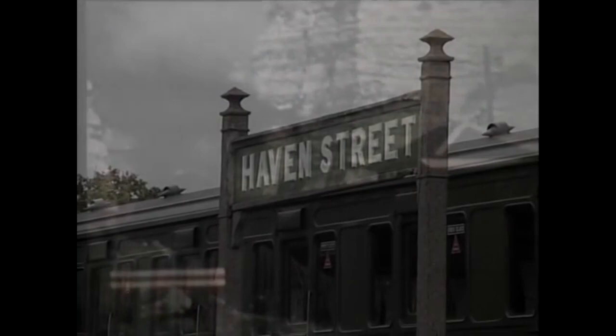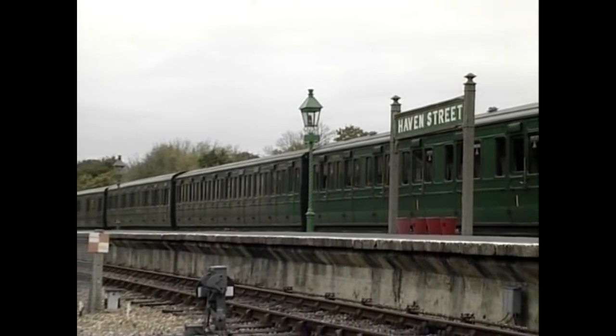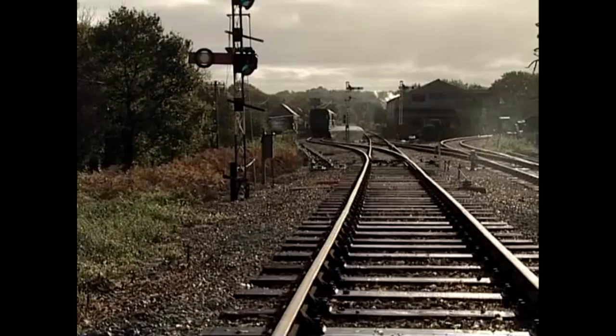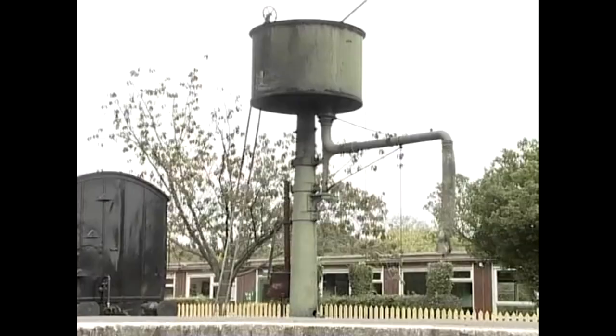Back to Haven Street, which got its name from the time when Wootton Creek was extended further inland, indeed making this village a haven. The dictionary definition of haven is a place of safety, and for the future of steam travel on the Isle of Wight, the name is still equally as appropriate today. The atmosphere is evocative of an age long past, and visitors are treated to a delightful bygone scene.